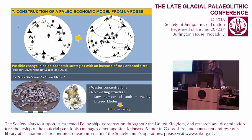but also by my colleagues in Northern France and the Paris Basin, of a big change in paleoeconomic strategies after the Azilian, during this GS1 Holocene transition, where we think there is a great increase in task-oriented sites. The best example of these task-oriented sites is probably what we call the Belloy-sur-Somme type, what you call probably the long-blade assemblages.